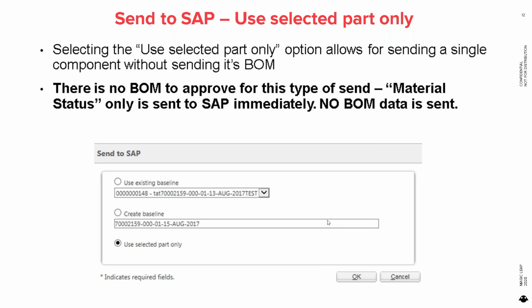So if you send just the selected part, which I have actually disabled now, we've disabled that functionality, but again, it's built into the customization where I can turn it back on if I wanted to. That's only going to send the material status or material master over instead of any BOM data. The reason being is you're not sending the BOM, you're doing a BOM by a baseline. This is just sending all the related information, supplier information, document information, any related quality data to SAP just for that singular part.